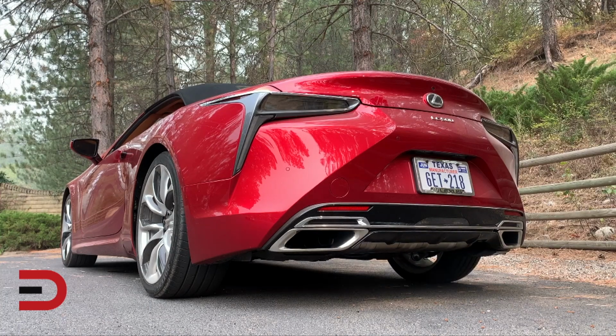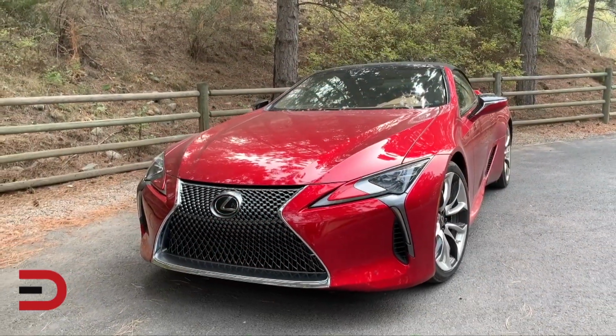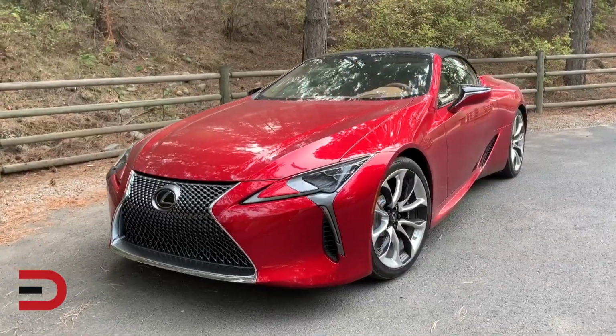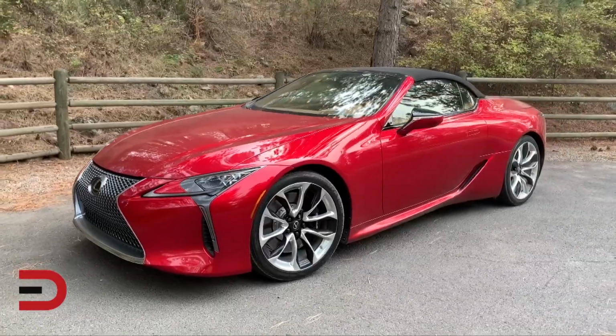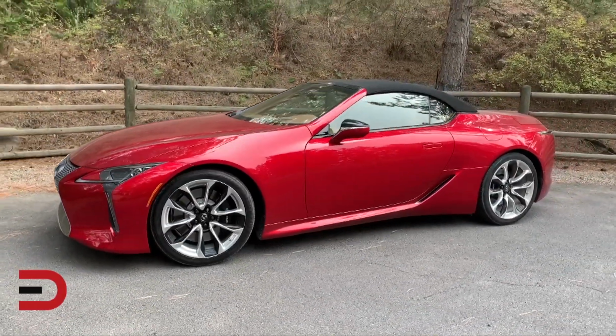Now, besides the 5-liter V8, there's also a LC 500h. It has a 3.5-liter V6 engine mated to an electric motor that gets up to 354 horsepower, 369 pound-feet of torque. The EPA estimates on that, 30 miles per gallon combined. Not bad compared to the 18-ish that we get with ours.